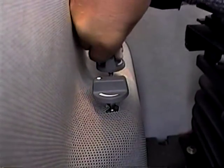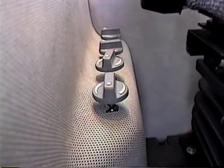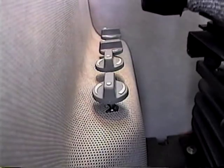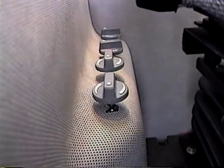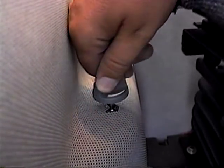In-cab flow controls make it easy for the operator to adjust for the flow requirements needed. As little as 2.5 gallons per minute to 27 gallons per minute is controlled from the cab. The Magnum is second to none for hydraulic control.